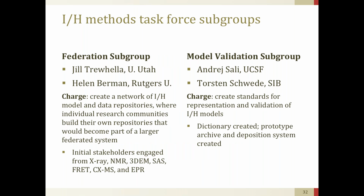We then, once that white paper was out in May of 2015, we got to work and we made some subgroups. We had a federation subgroup, which is to create a network of model and data repositories that would interoperate in some way with the PDB. And Jill Tuella, who was from the University of Sydney and University of Utah, and myself head up that subgroup.